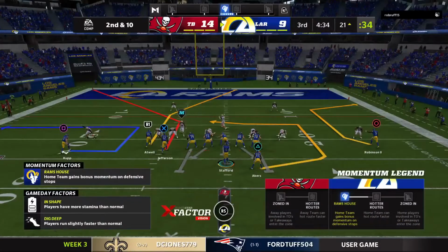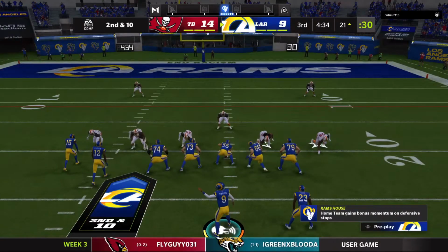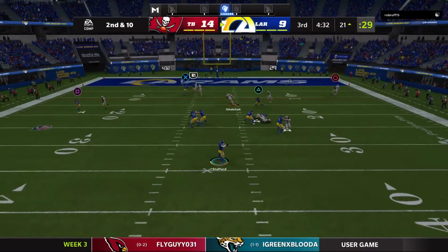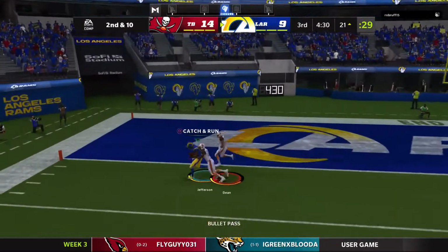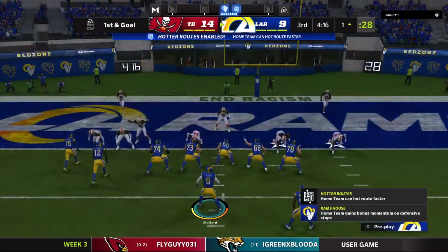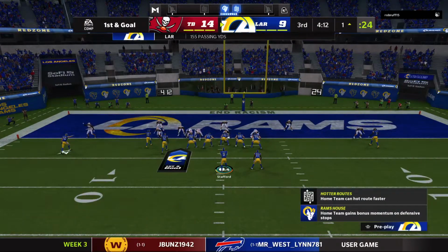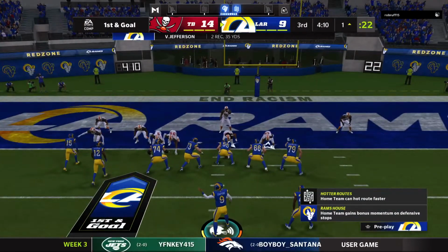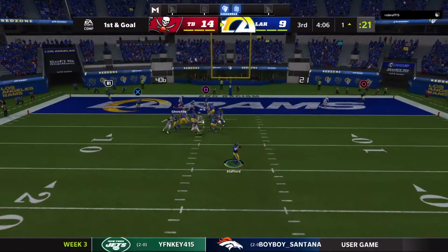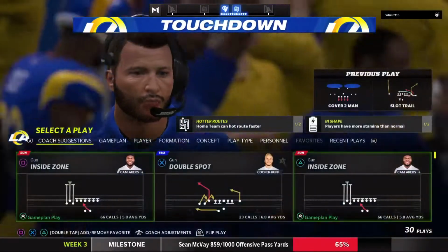After the incomplete pass, here now is 2nd and 10. Stafford looks to throw again. That's going to be caught. And he doesn't quite make it, taking it within an eyelash. Dropped at the 1. That's good for an LA Rams first down. Now Stafford. And he's got it. That's Kupp for a Ram touchdown.